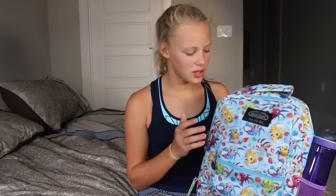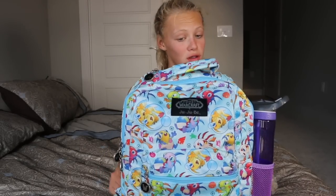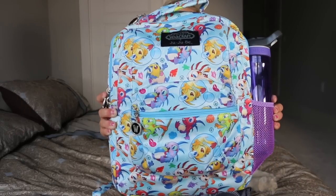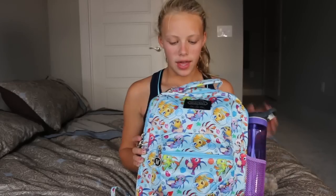And when I heard Warcraft, I thought, oh, it's gonna be a boy's backpack. No, it's super cute. And actually, boys could use it too. It's got little animals on it. It's adorable. Here it is. It's got a purple pocket on the side, just one of them. And it's got pockets. So let's see what's inside the backpack.